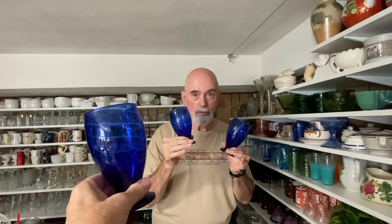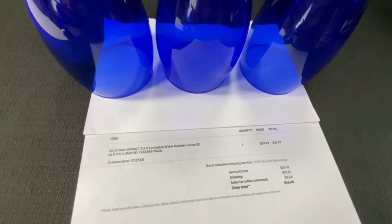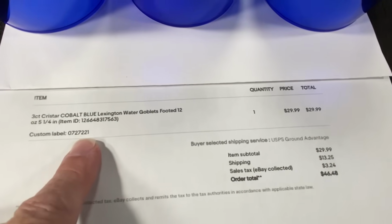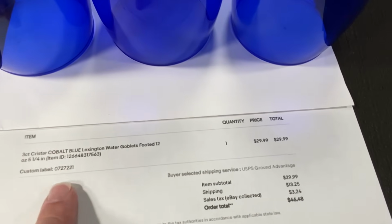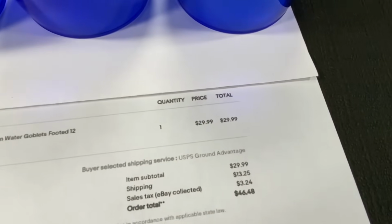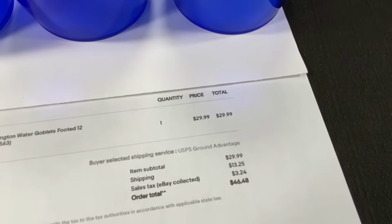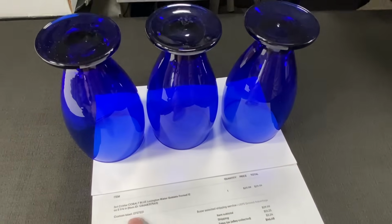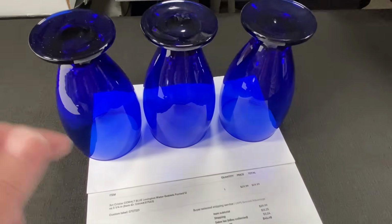So what did they sell for? I don't know. What'd they sell for? The 3 glasses that are sometimes found at a Dollar Tree. This was a couple years ago. It says 21. You know how sometimes dollar stores get liquidation pallets and stuff. Anyway, they sold for $10 each, basically $29.99 plus ship. I don't have what we paid for them, but I believe I paid $3.